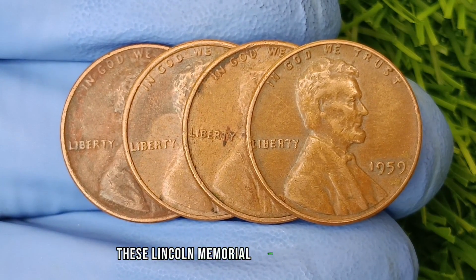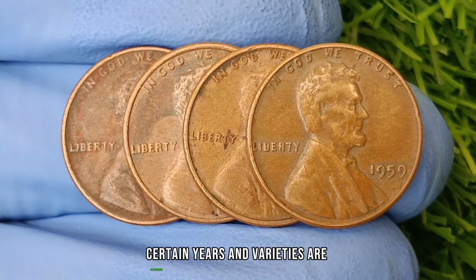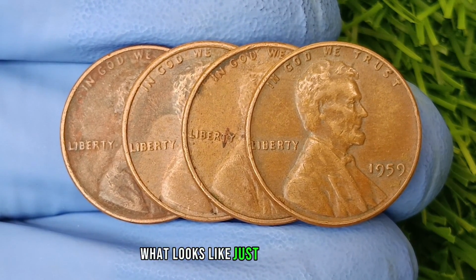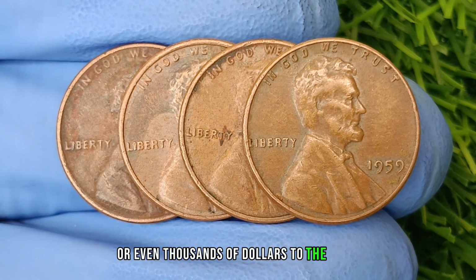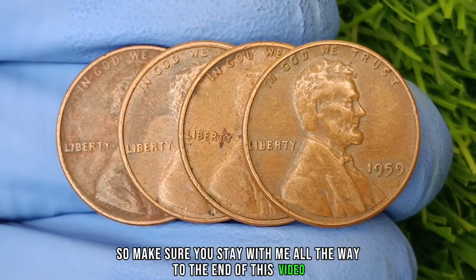These Lincoln Memorial cents are not just ordinary coins. Certain years and varieties are considered rare and highly collectible. That means what looks like just 1 cent could actually be worth hundreds or even thousands of dollars to the right collector.